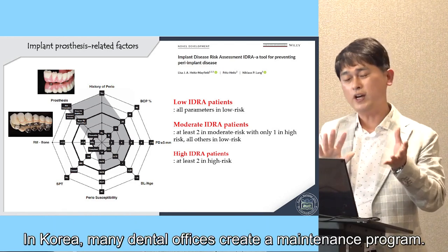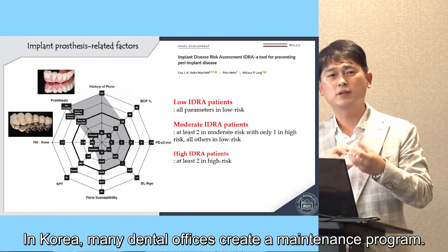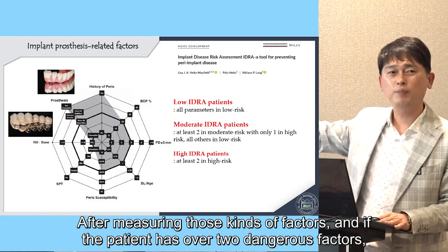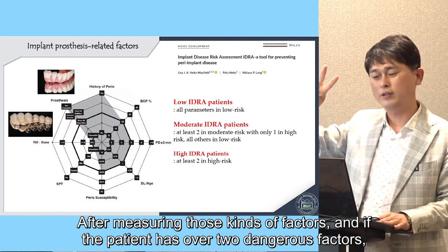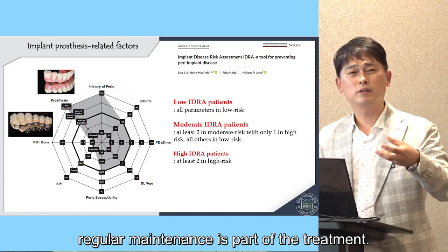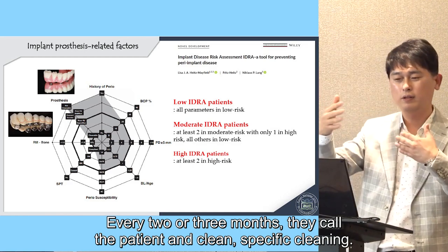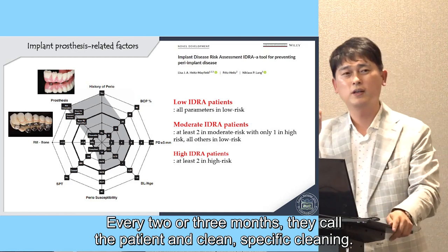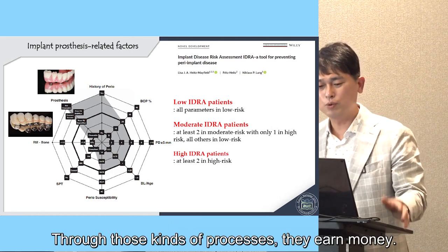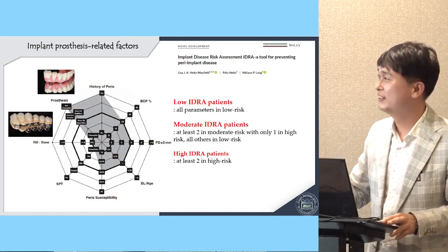So in Korea, many dental offices make maintenance programs. After measuring those kinds of factors, if the patient has over two risk factors, regular maintenance is arranged. Every 2 or 3 months, they call the patient in for cleaning and specific cleaning, you know? Through that process, they earn money now.